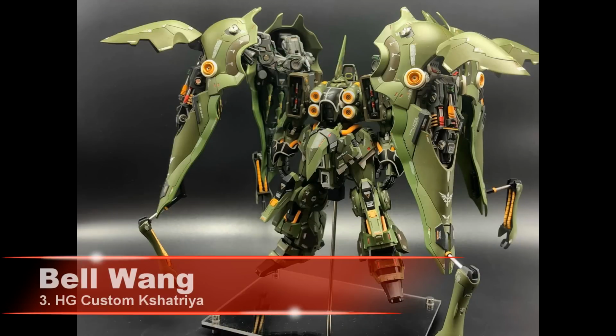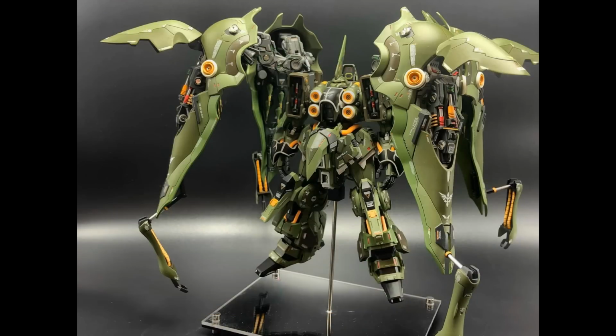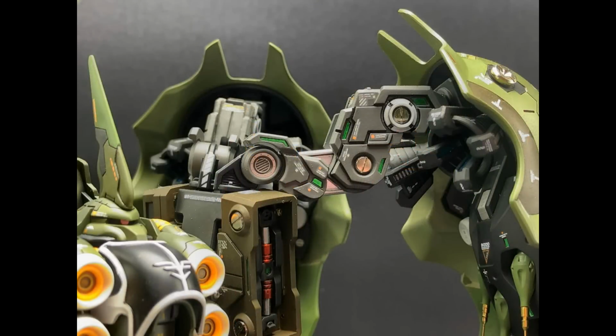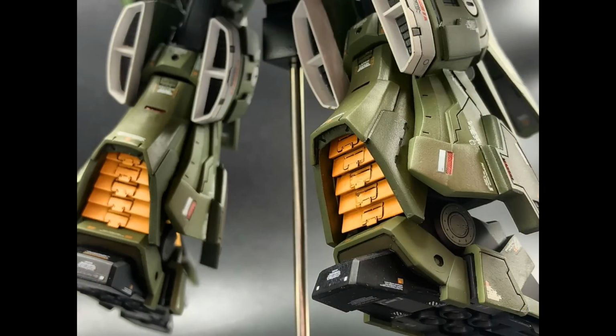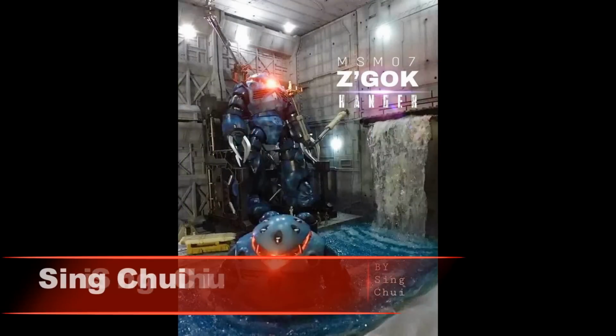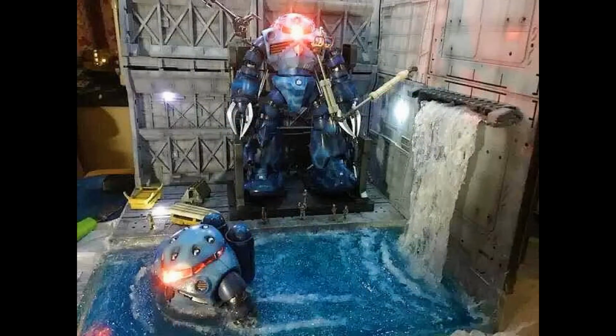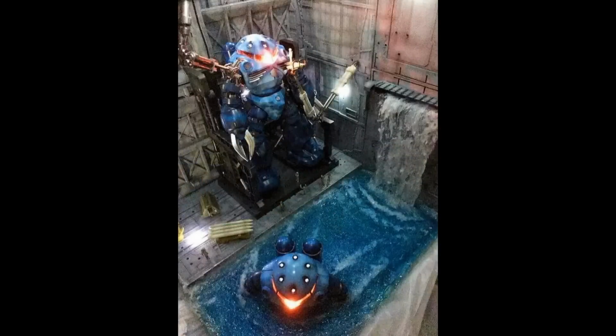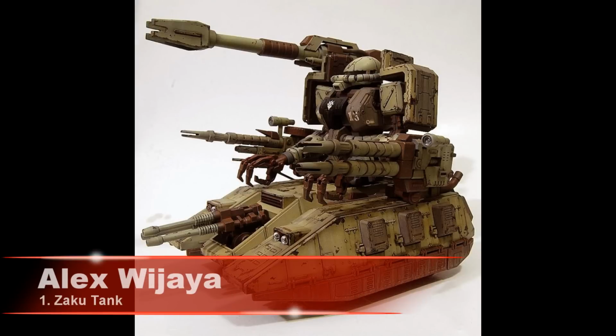In 3rd place, we have Bella Wang and her custom HG Kshatriya. In 2nd place, we have Sing Chui and his Zeong hangar. In 1st place, we have Alex Wijaya and his Zaku tank.